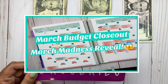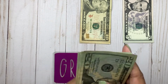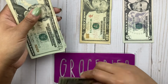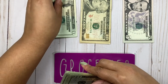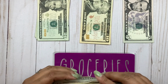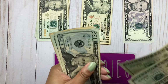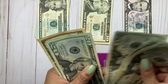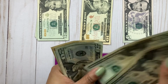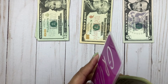But groceries is going to be getting $150. So we're going to do mostly 20s. So we're going to do 1, 2, 3, 5, and then a 10 should do it for groceries. So let's see. We've got 20, 40, 60, 80, 140, 140. Oh my God, 120, 140, 150. Let's try that again. 20, 40, 60, 80, 120, 140, and 150. So groceries is getting 150.